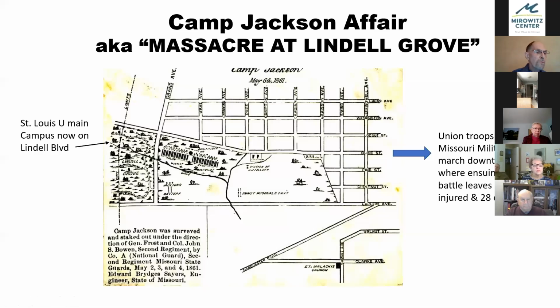And with the tensions that arose over slavery and states' rights in the early 1860s, the then governor, Claiborne Jackson, raised a militia, the Missouri Volunteer Militia, to gather at Lindell's Grove and really was in to take over St. Louis once they had gotten enough munitions and heavy arms smuggled into them.